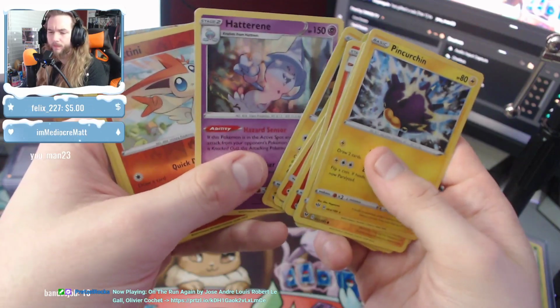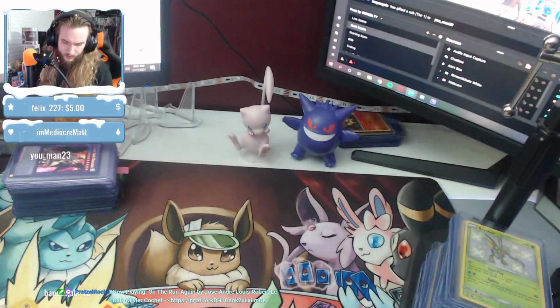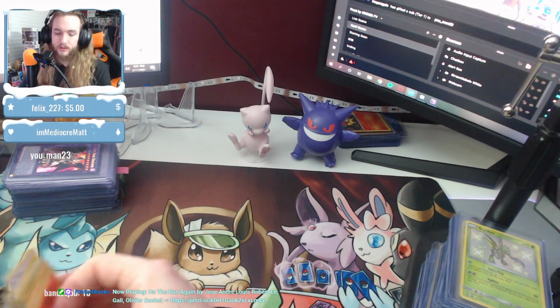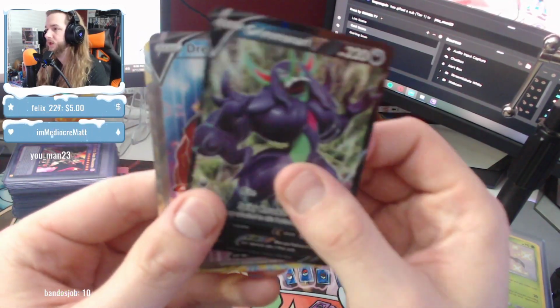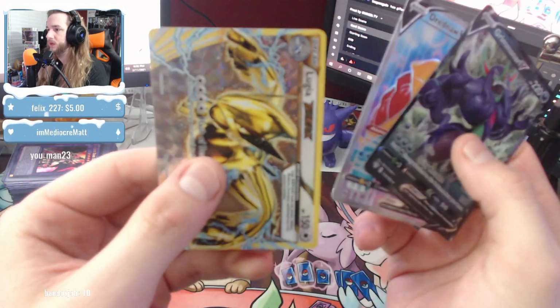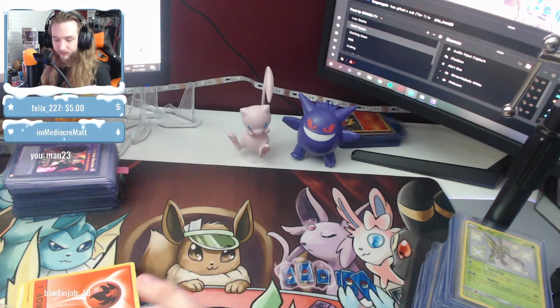There we go. Hatterney again, Victini, Drillaber, Professor's Research. And now time for, let's see, the Vs, the full arts, if there's anything like that. Grimmsnarl V, Dreadnought V, and then a break card. Oh, Lugia Break. That's really cool. That Lugia Break's really neat.